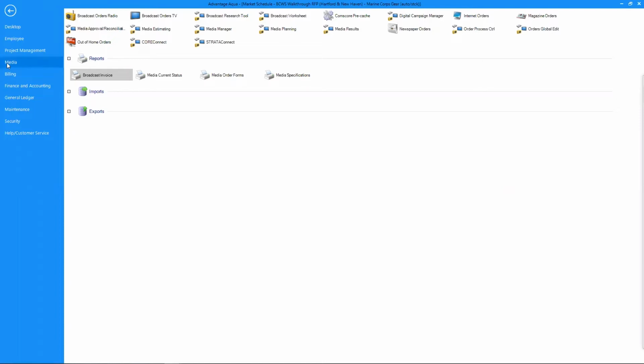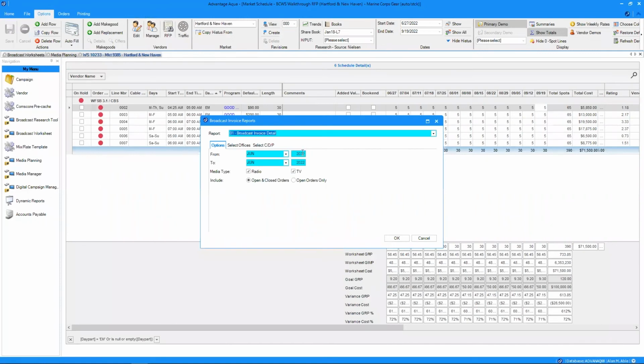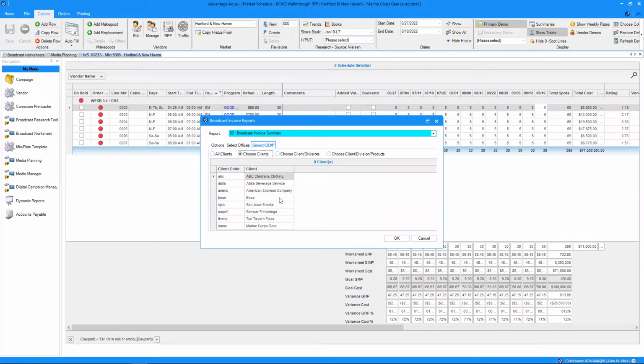So for media, inside the media module, under reports, we have this broadcast invoice report. I'll go ahead and pick out some flight dates that we want to look at. I'm going to just do the detail or the summary. There's a detail option and a summary option. And then I'm just going to pick one client. We could do multiple clients, client division, product, or do them all. So I'm just going to pick one.